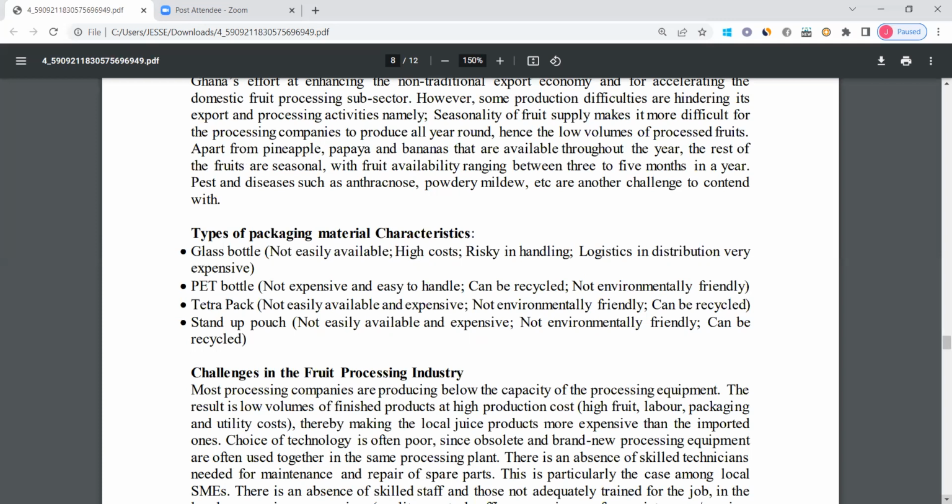And so you might ask, what is the PET bottle? First of all, let's explain what the PET bottle is. So PET literally stands for, it has a scientific name, which means polyethylene terephthalate. So it's basically a form of polyester of some sort.